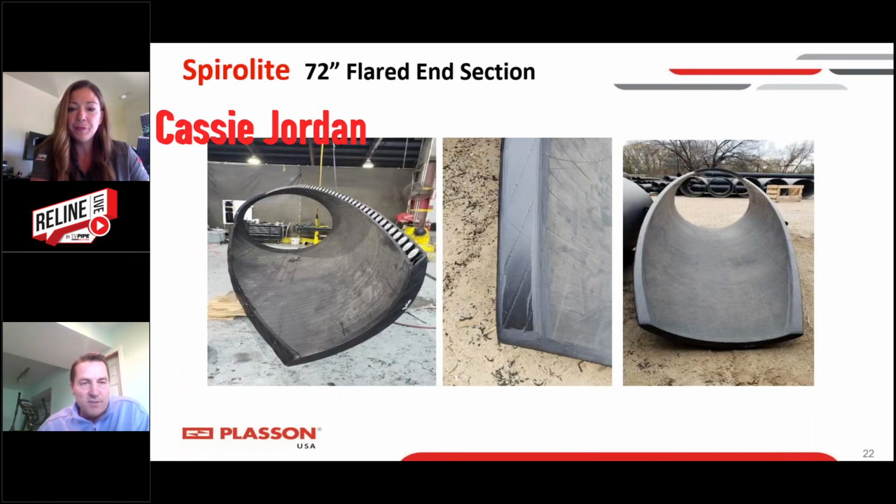This is something that we are really good at doing. This is our flared end section. Our fabricators are some of the best in the world. We have guys that can virtually build anything. So on the left-hand side, when we cut this flared end section, you can see the open profiles of the pipe. And then we came back and filled in the profiles and gave it a smooth finish.